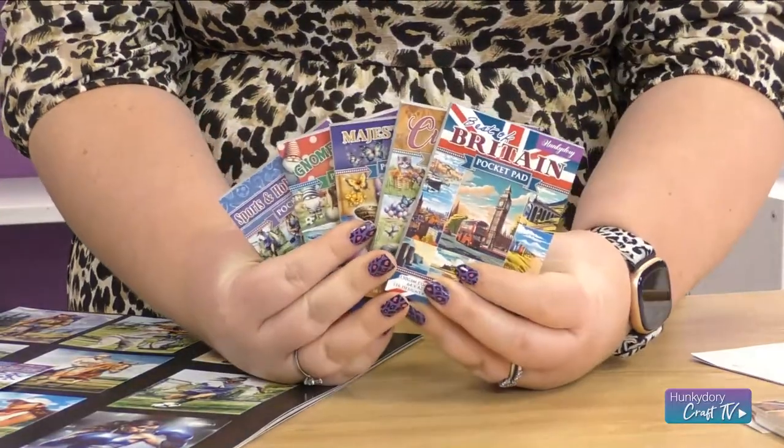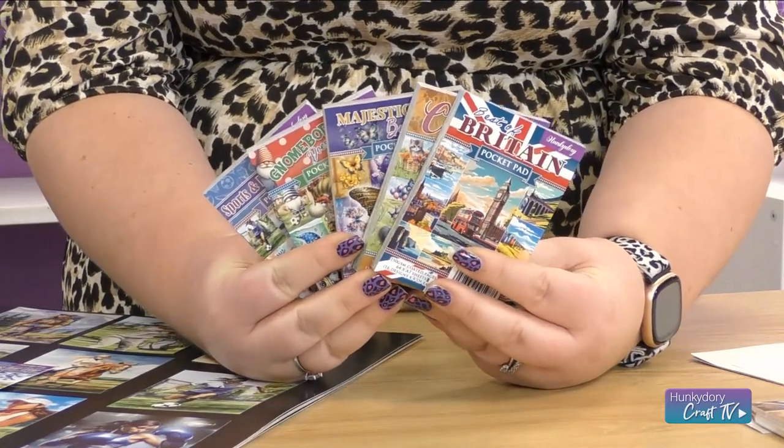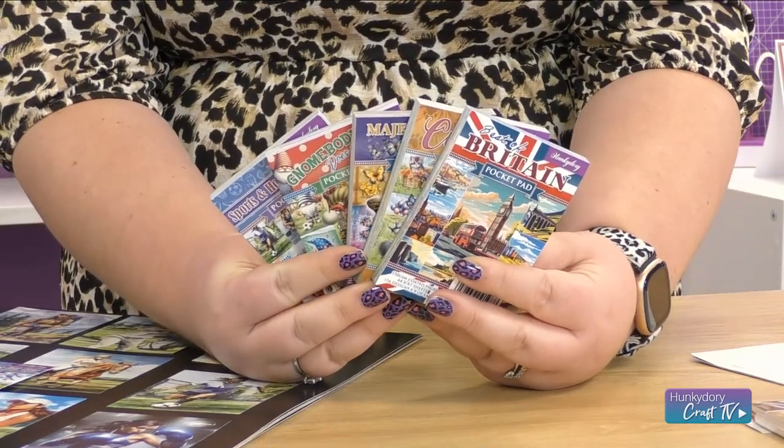We love pocket pads. They are like handy little books, but just a little bit of a smaller scale. And I feel like you can sometimes do a little bit more with them. You can put multiple images on one card if you want to, because they are that little bit smaller. We do have the five brand new ones for you. So we've got the Best of Britain, Cute Cats, Majestic Butterflies, Nobody Does It Better, and Sports and Hobbies for Her.